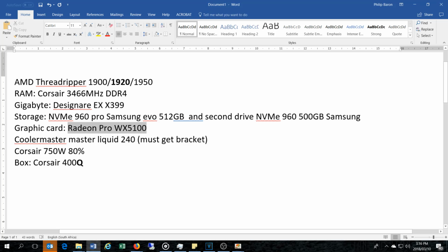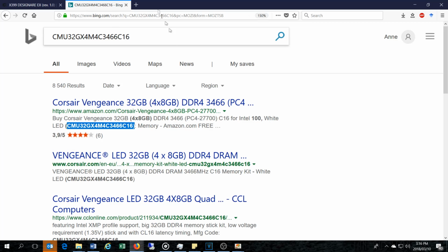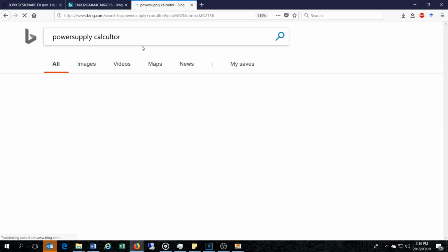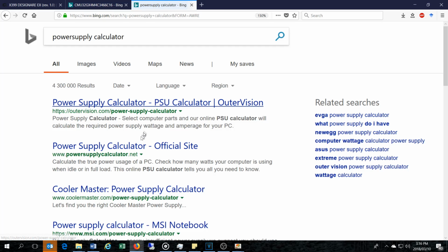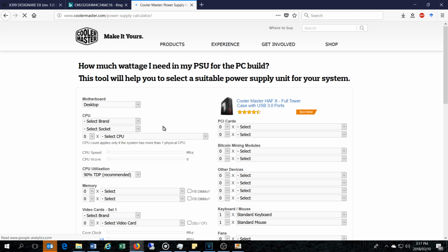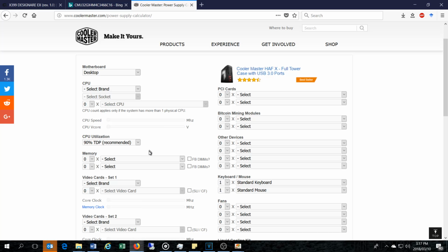Okay, the graphics card I have explained in the video. It's a WX5100. The Master Liquid Cooling, I've also gone into a lot of detail. I use a Corsair 750 watt power supply. If you're not sure how much power you'll need, I think Coolermaster has a power supply calculator. What you do is you list all the items, and it'll give you a recommended power supply in terms of watts. Sorry, my internet is really slow. You'll select all the things that you've chosen: how many PCI cards, the CPU speed, are you overclocking, and so forth.